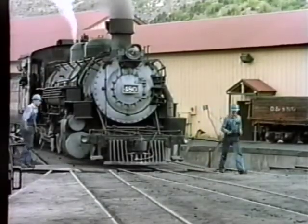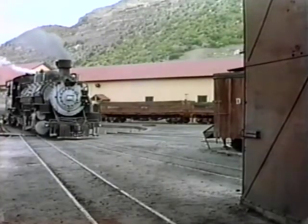After disconnecting the air, the 480 is moved into the roundhouse for additional servicing.